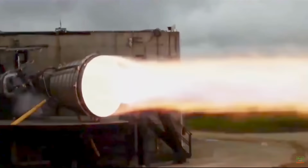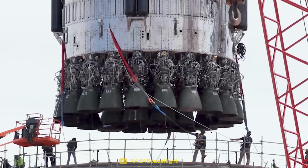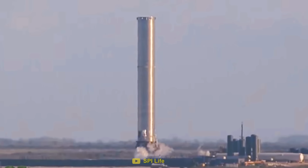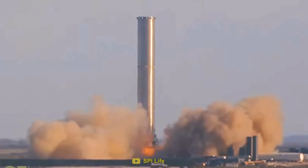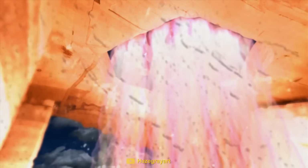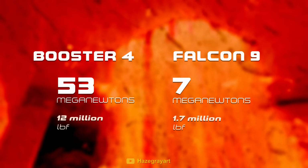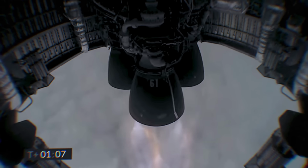Although the Raptor engines have become much more reliable, this test will be on a completely different scale to anything SpaceX has done before. So, they will start by doing smaller static fires with just a few engines and then build up to the full 29. When Booster 4 lights up all 29 of its engines, it will produce a level of thrust 7 times greater than the Falcon 9. And this number is set to increase as the Raptor engine is upgraded.